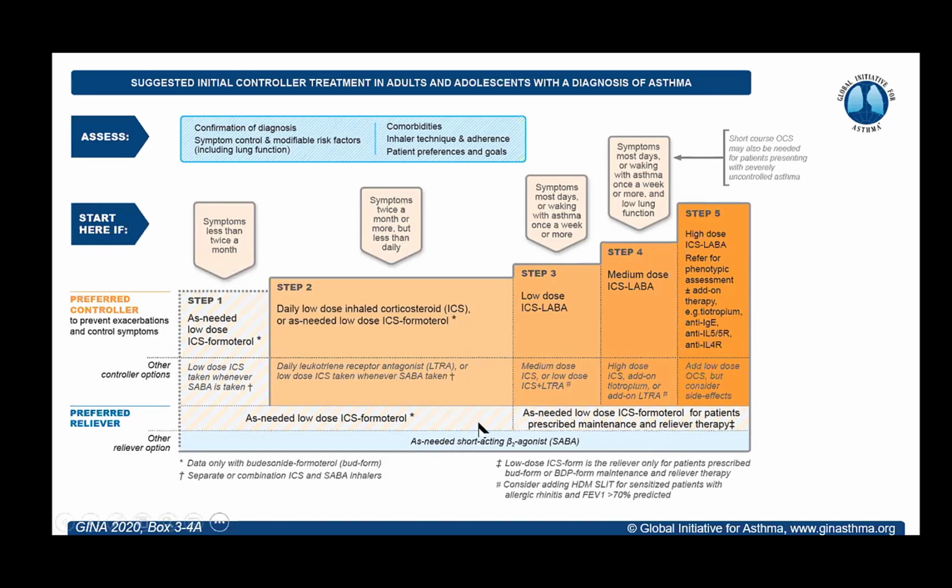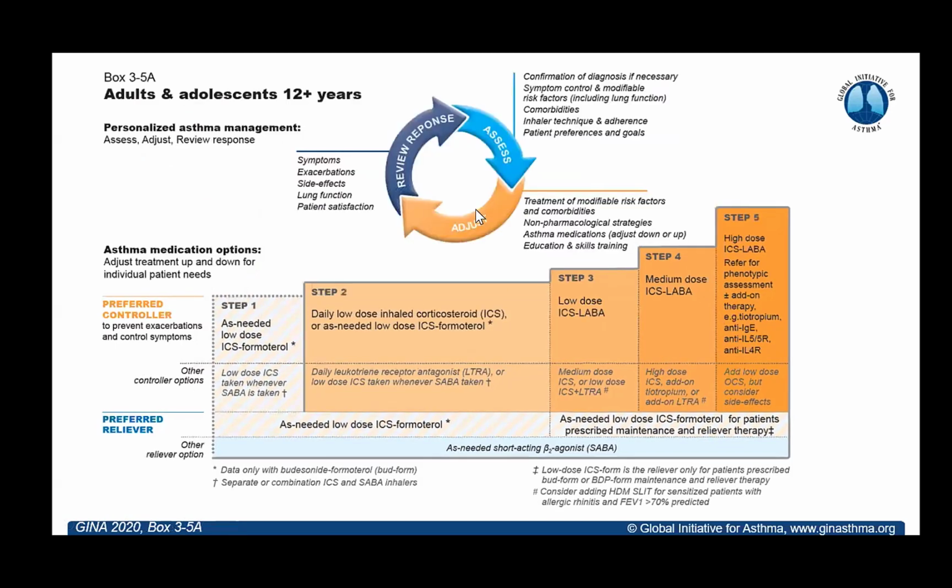Depending on where you are in these steps, you can always go up or down, depending on how well you're controlled, how often you're having exacerbations, or if one medication's tried and the patient doesn't like the side effects. You can step between these steps depending on what's going on. These are the initial points, but the highlight is to always go back to this paradigm of assess, adjust, review, response, and that's how you step between these therapies.